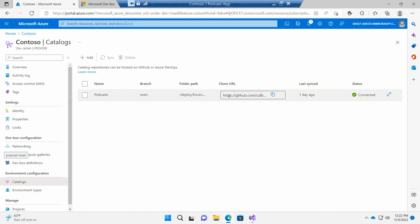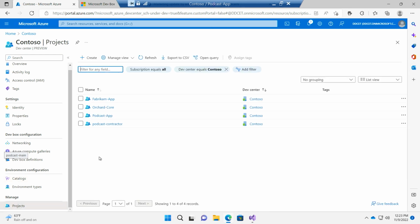And what the service is doing is it's scanning this folder for any Azure ARM templates that are there, along with the metadata that it sees to discover that this is a deployment environment, and making those catalog items available for your developers to provision inside of a deployment environment. This gives you the flexibility to collaborate through a GitOps flow between your development project team and your app infrastructure team. The second part of it is those environment types.